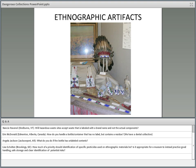Thanks, Neil, for that. I wanted to get to Lisa in Brookings, South Dakota's question. With ethnographic materials that may have had pesticides, what kind of best practices should they use in handling that? I mean, getting that into a closed vitrine or storage. Again, should those materials that have either questionable provenance or have been positively tested be stored together much in the same way you talked about other hazardous collections? And then would that help in labeling them?